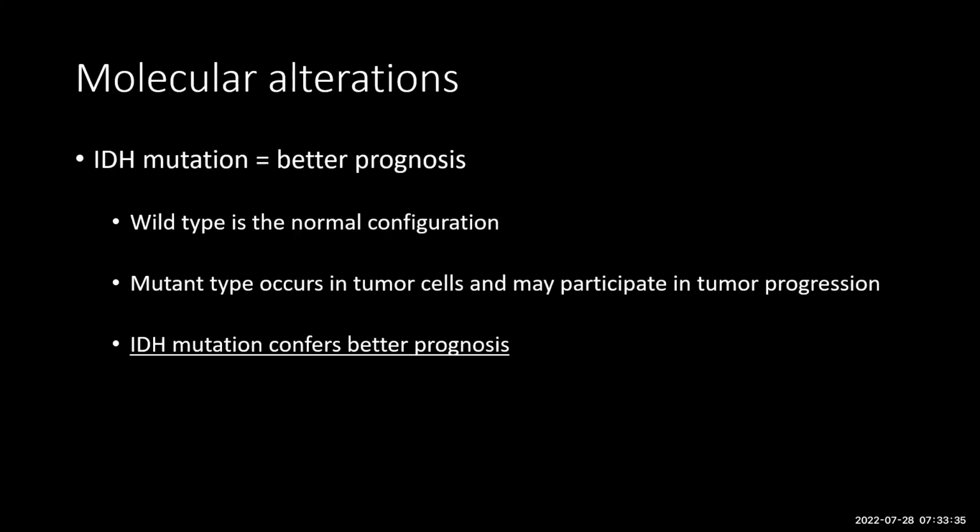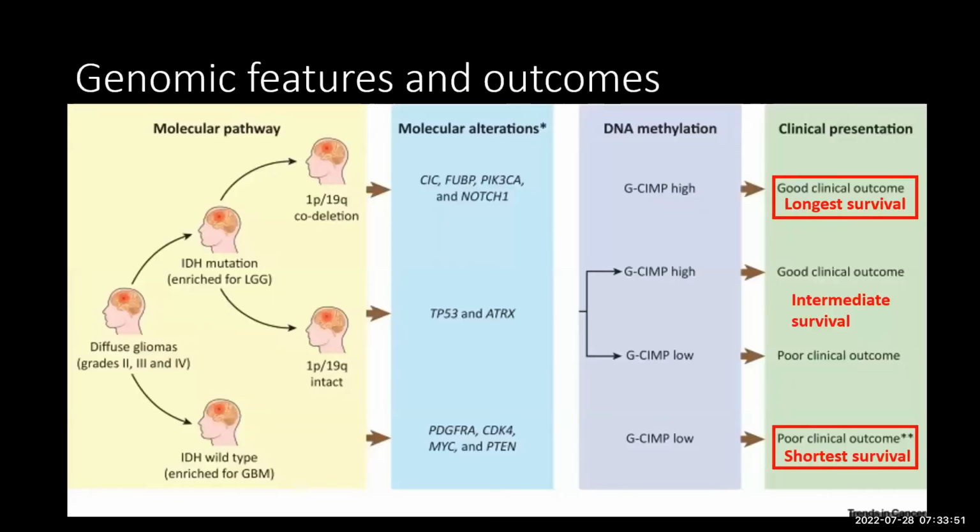And so for IDH mutation, wild type is the normal, and the mutant cells usually have this IDH mutation. IDH mutation confers a better prognosis than the wild type. This just goes over what we just talked about. If you have IDH mutation and this DNA methylation, you have the best survival, versus if you have IDH wild type and no DNA methylation, then it's the poorest, shortest survival.